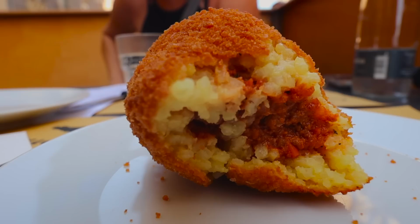Now, the one I had in Palermo had peas in it. I don't believe this one does. I'm trying to compare the two, which one I like better. I just had one bite so far, so I'm gonna have to think on it. I will say though, they're both equally very tasty.